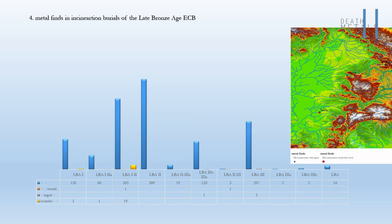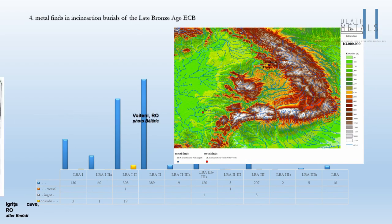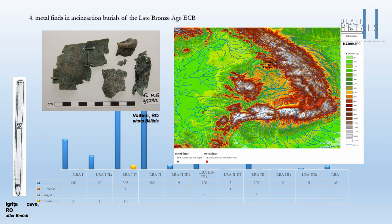And then the last chapter that I would like to cover is the ingots and vessels, which yet again are not very common, actually not common at all in the Eastern Carpathian Basin, and they are usually found in the later phases. Ingots are either bar-shaped or semi-spherical, and in one case, again at La Bouche, if I remember correctly, they are made of iron, so that's quite important. Vessels, as I have seen today, are quite common in some Central European burials, but I only have two recorded instances here with vessels, yet again indicating that direction of contact.